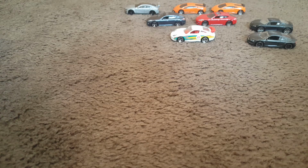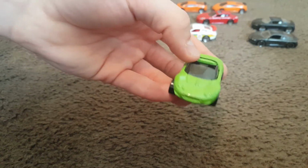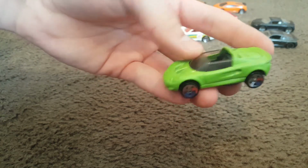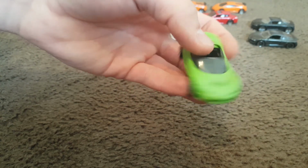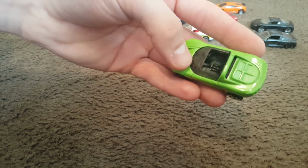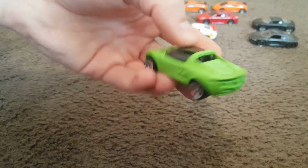Here's a cool little one. This one says manufactured for McDonald's Corporation. It's got a 2000 Mattel Inc. Hot Wheels trademark on there. And this looks like a Lotus. It's a metal base and body, I'm pretty sure. Pretty cool. It's in great shape actually. A little chip on the back there. That's about it.